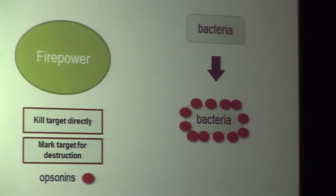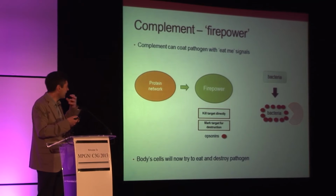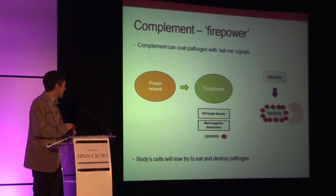Complement can also coat the pathogen with, if you like, signals that say, this is non-self, eat me signals. And the jargon here is opsonin. This shows a bacteria coated with opsonins. These will be things like C3. We've heard of C3. And that is, if you like, the sauce that goes on the food. That helps the cells, this is a depiction on the far right there of a human cell, a phagocyte, to clear that bacteria.